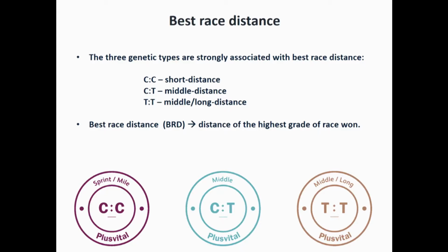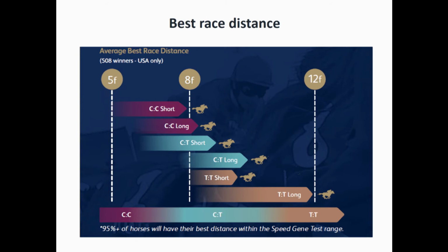And what we found was that there was a very clear and very strong statistically significant association between the genetic type or genotype and the best racing distance for an individual horse. The CCs were best suited to the short distance races, the CTs to the middle distance races, and the TTs to the long distance races. So we referred to this then, these differences in the myostatin gene as the speed gene.